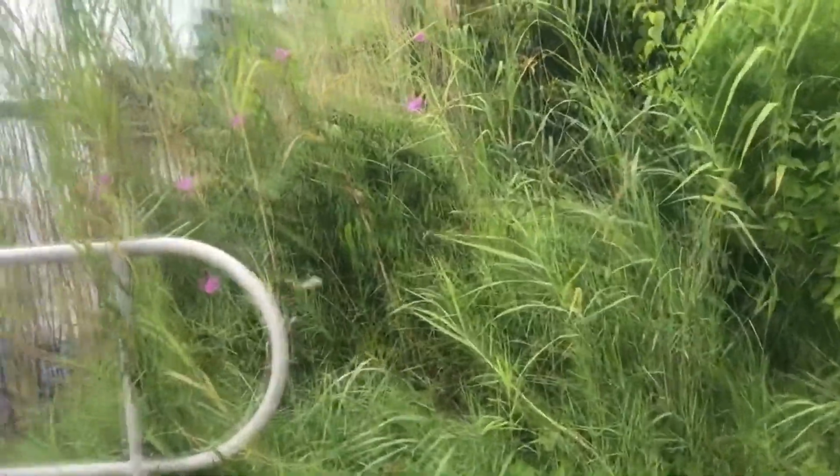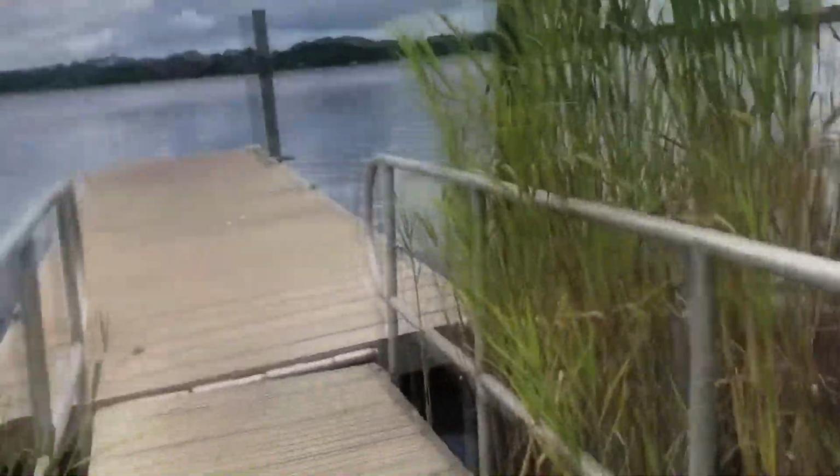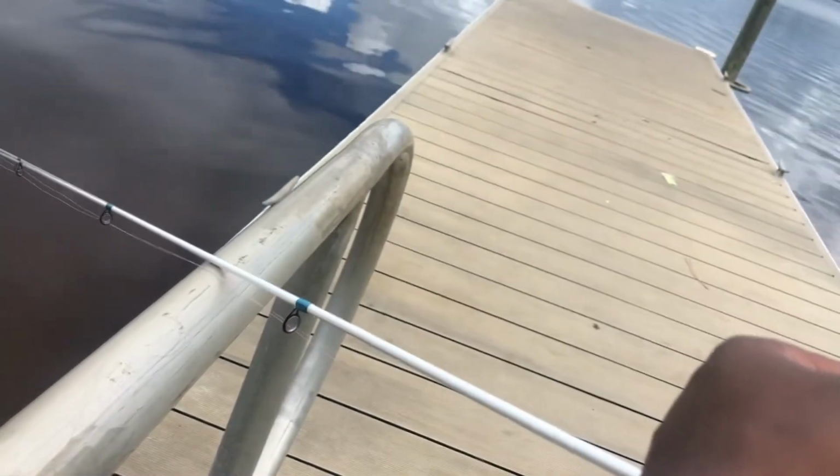All right, I'm gonna come back over here and look, I need more shrimp. I only took about 5 pieces with me. I should have just took the bag. That's cool though. Let me drop this in right here, see if anything's here. The bigger mangrove, they're under this dock.